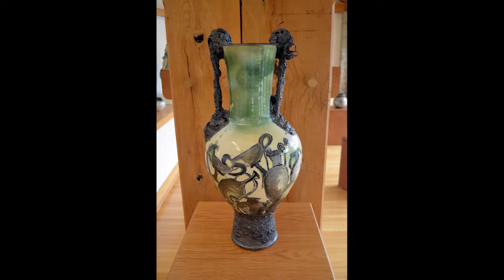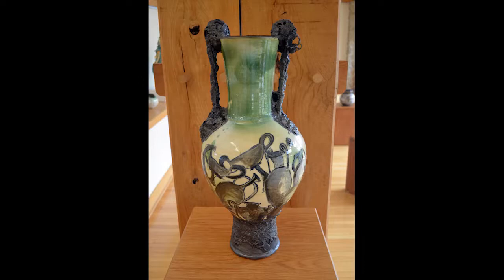And it also has some really heavy volcanic ash glaze on it, so it's real bubbly. And that relates to the changing of the world that we stand on, as far as the earth heaving and having volcanoes and changing, and we may not realize it day to day, but it's ongoing. There's always change, no matter how small.